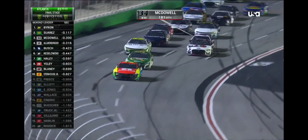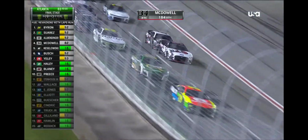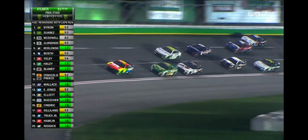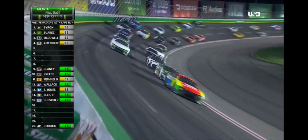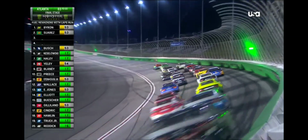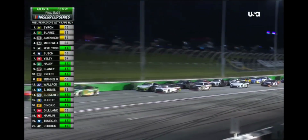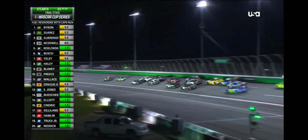Byron continues to lead by a single car length over Suarez, back to 1. Byron 3 wins early, has not found his way to victory lane in quite some time, leading this race off turn 2 by the scantest of margins over Daniel Suarez. A.J. Allmendinger gets a little running room there, but it only gets him up to battle again for that 3rd spot with Michael McDowell. They're stacked up with Keselowski back there.